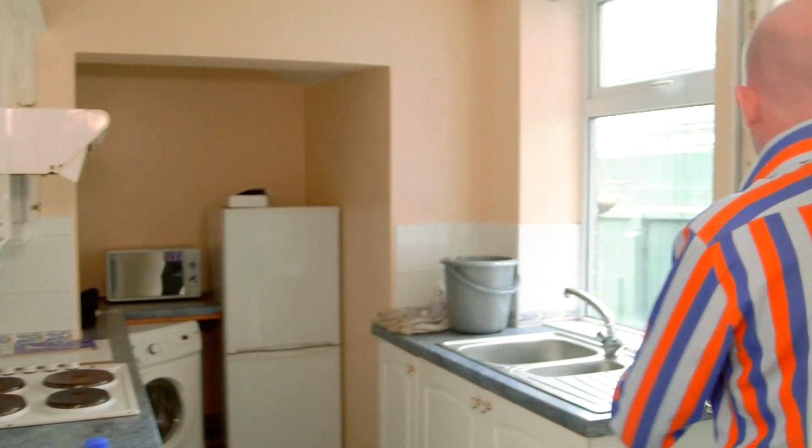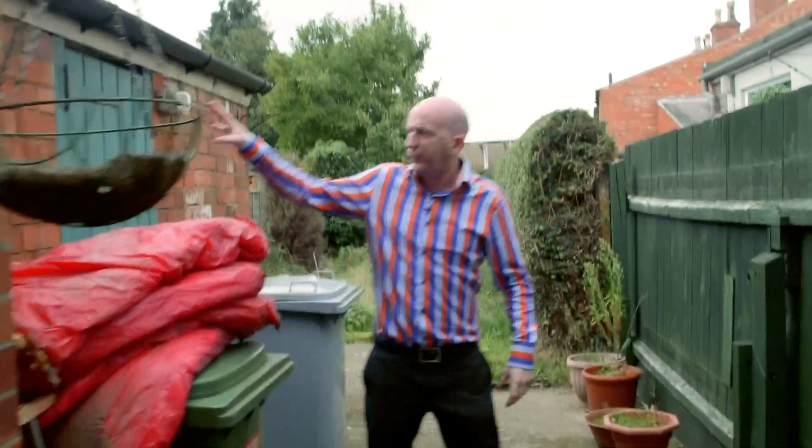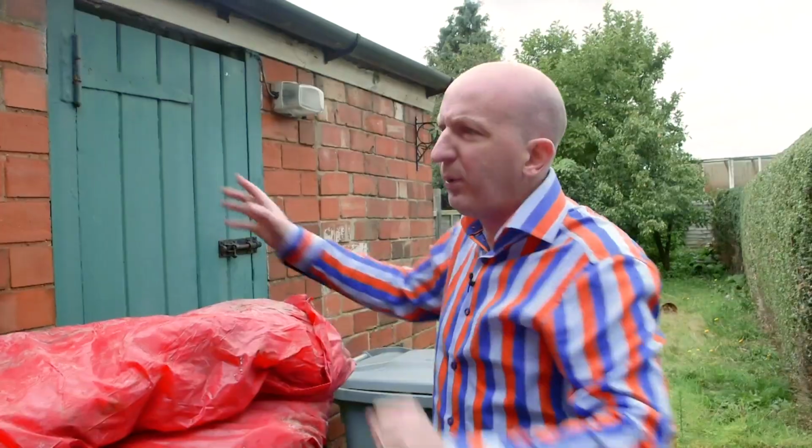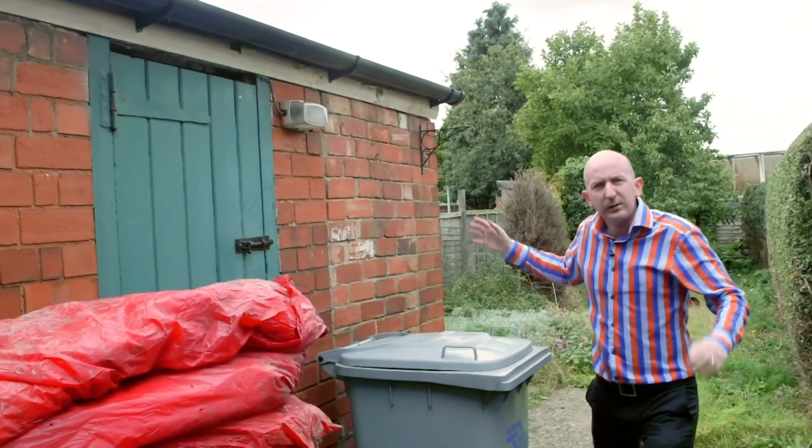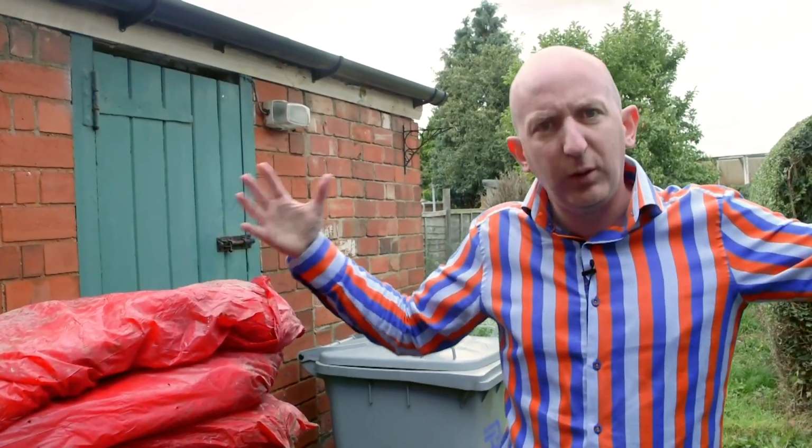Now the reason we can extend out the back, we have got this extra building here at the back, but it's already been extended into the shed to about this point. So we're going to extend all the way to the end to make the kitchen a much bigger family space. Upstairs, there's currently 2 bedrooms and a bathroom. Let's pop up there and show you what we're going to do to convert that into a 3-bed.